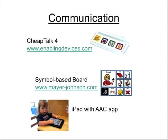Exactly. Great idea. Another thing, since you said you're working on icons, is making a symbol-based board. Mayer Johnson is a common place for what they call Boardmaker symbols, but there are other places where you can get free symbols or take pictures in the classroom and make your own board with your digital cameras. Oh, and really personalize it with his own pictures. Mm-hmm. Or even let him take the pictures. That could be fun for him. Great project idea. Then he can create his own picture board to make choices from.